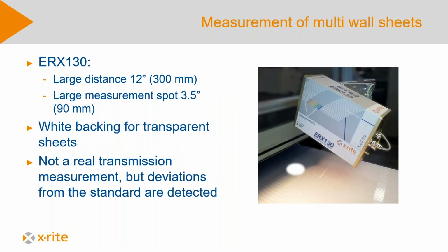With this ERX130, which we used before for this pellets measurement, we can also measure multi-wall sheets. The reason is with the large spot of this instrument, we always have some walls of this multi-wall sheet in our measurement aperture. So even if the product is shifting a little bit from left to right, from operator side to drive side, we have very constant measurement because the big spot of 3.5 inches always has some walls inside. If the material is very transparent, we can use a white backing. The white backing gives us some reflection, and it's not a transmission measurement, but it's somehow like a transmission measurement. So this helps to measure transparent stuff.